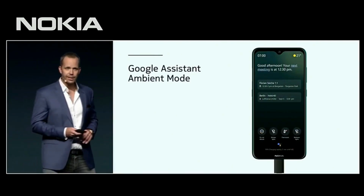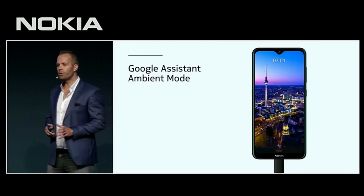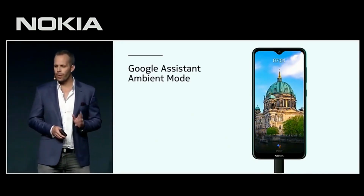Both new Nokia 6 and Nokia 7, of course, feature a dedicated Google Assistant key. We've introduced a new feature. It's called the Google Assistant Ambient Mode. What this does for you is 3 things.